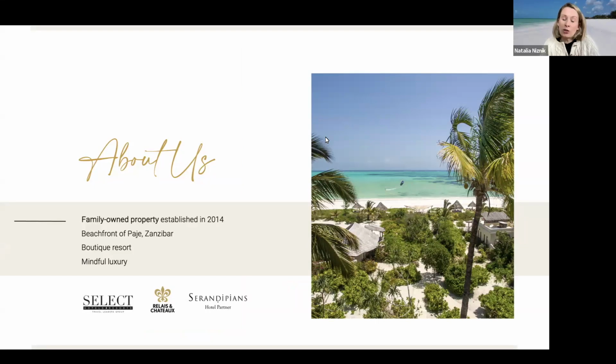And we are a boutique resort, so we really specialize in private villas. We have 18 private villas with private pools. And we specialize in giving our guests this experience of relaxation, of really being connected with nature in this paradise environment, all in mindfulness. So I'll walk you through some of the projects and the values that we have, which are very strongly connected to having this mindful experience of the property.